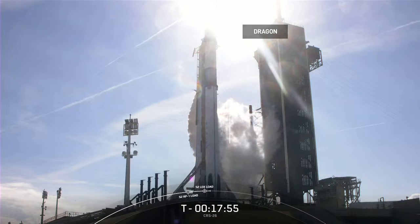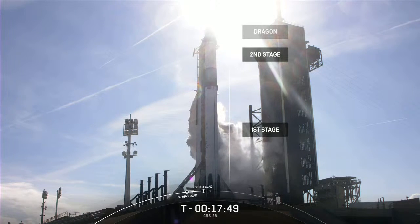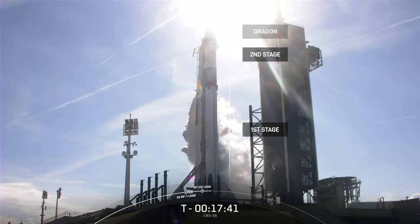Moving down the vehicle, we have our reusable 2-stage rocket. Falcon 9 is actually 2 rockets in one. The lower part, which is also the largest part of the rocket, is called the first stage. The smaller stage above the first stage and the black interstage is called the second stage.